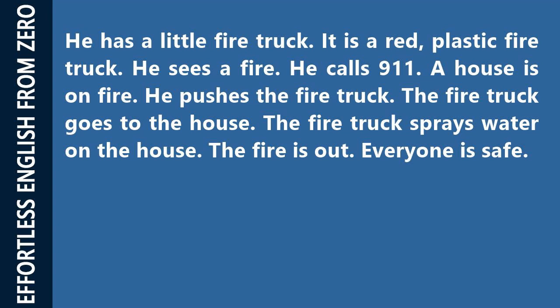He pushes the fire truck. The fire truck goes to the house. The fire truck sprays water on the house. The fire is out. Everyone is safe.